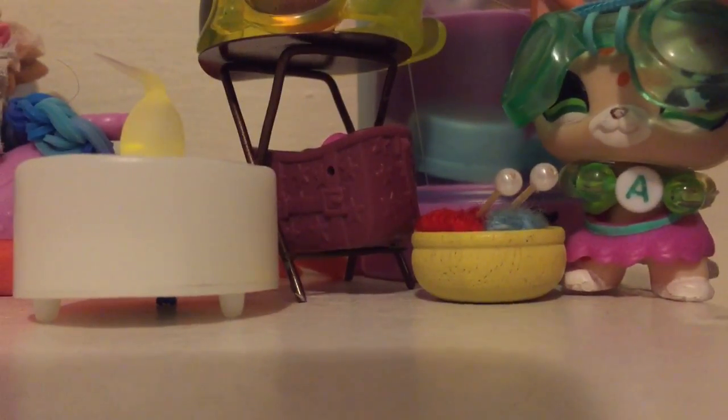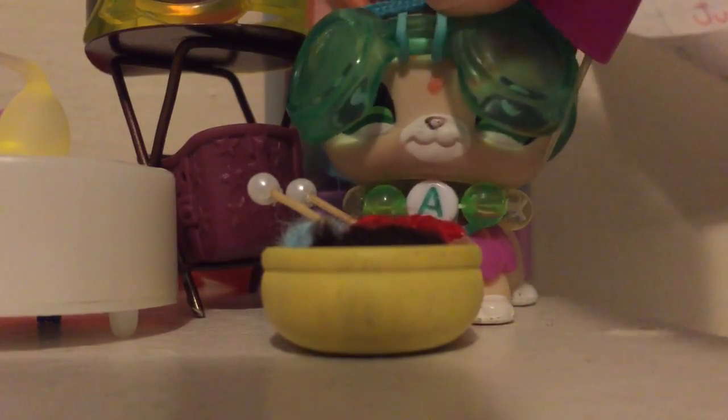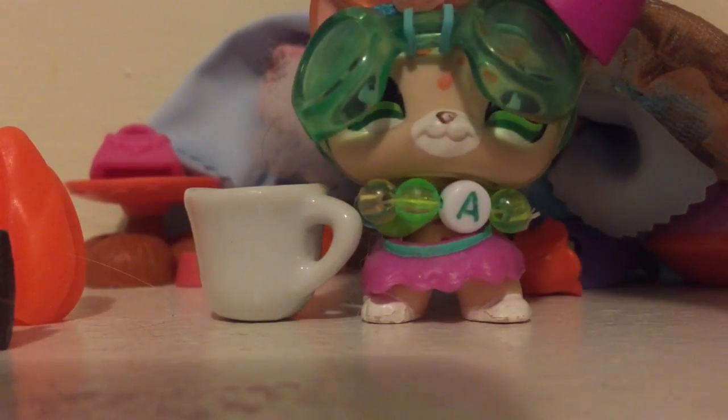Hot chocolate. One of the last things you're going to need for supplies is a knitting kit. You're going to want to learn how to knit beforehand, you know, in case you need to knit any more sweaters or scarves. That was all the supplies you're going to need for your survival.